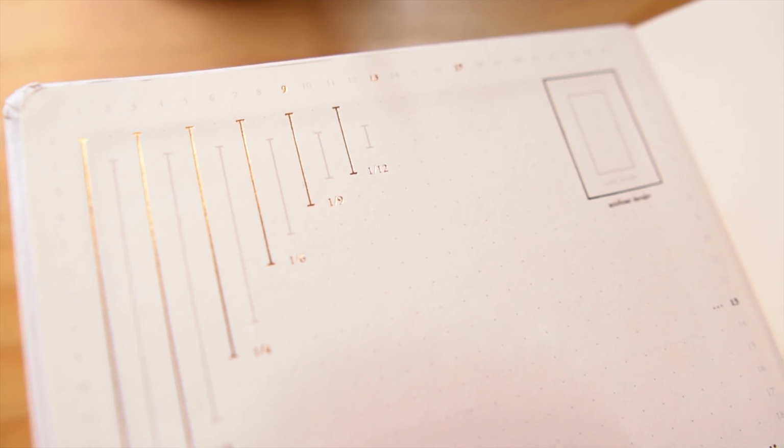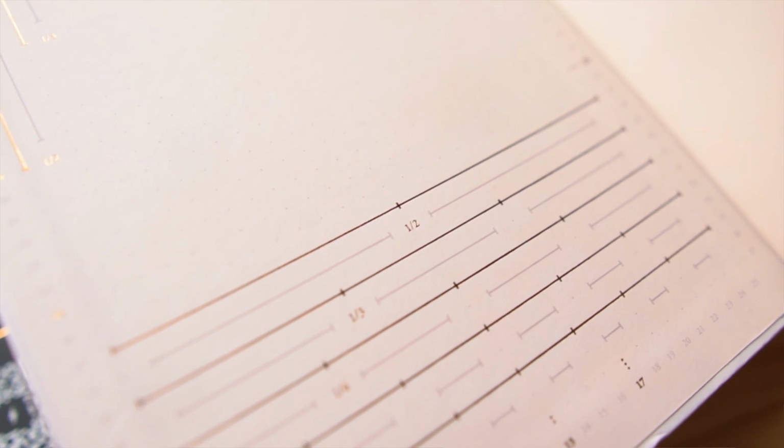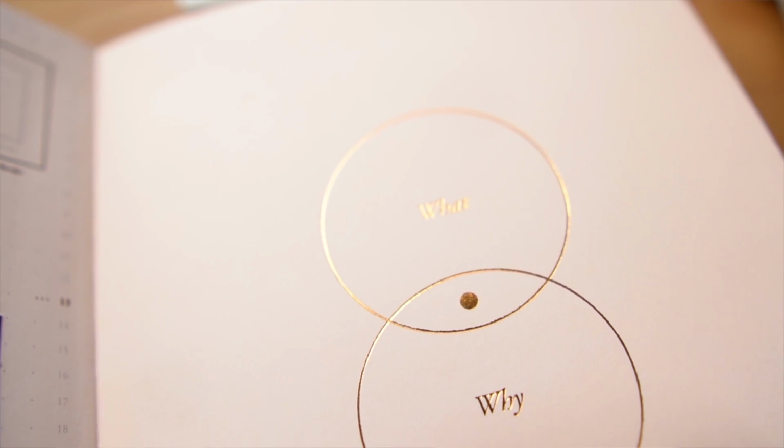There's also a little Venn diagram on the front where your what bridges with your why. I like that reminder. What is it that I'm doing and why am I doing it? When those 2 things meet, that's the sweet spot.